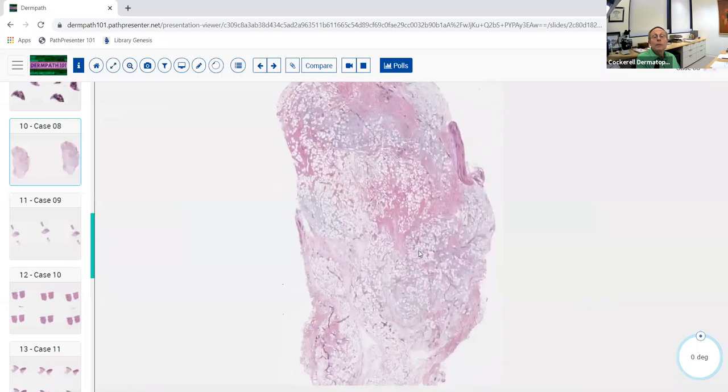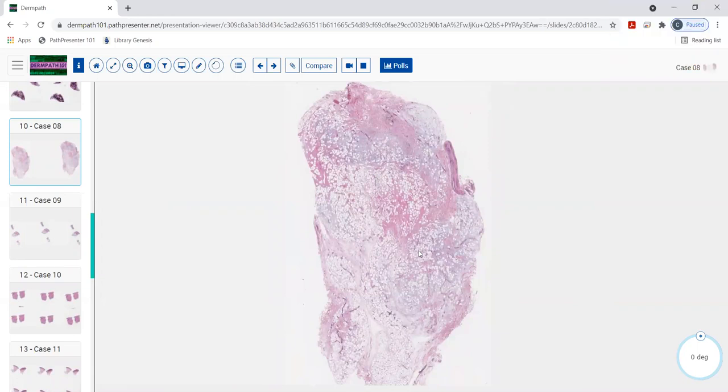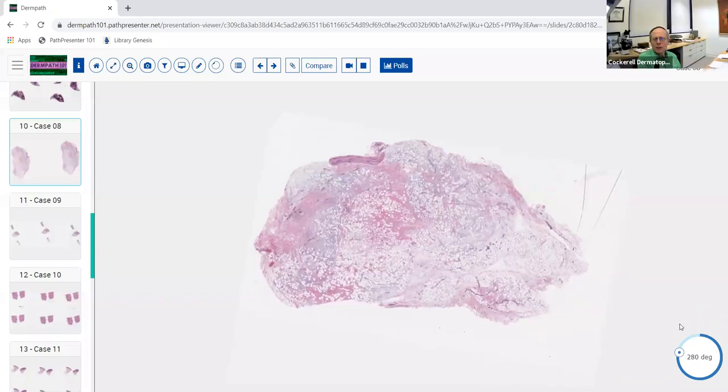Okay. Anybody want to give this one a go? I can do this one. So this looks neoplastic. We don't have a lot of the epidermis here. It looks like a pretty deep punch. You think it's a punch? Maybe an excision.